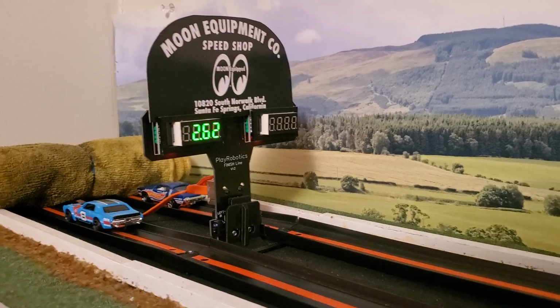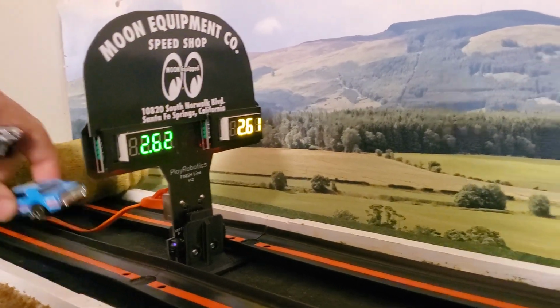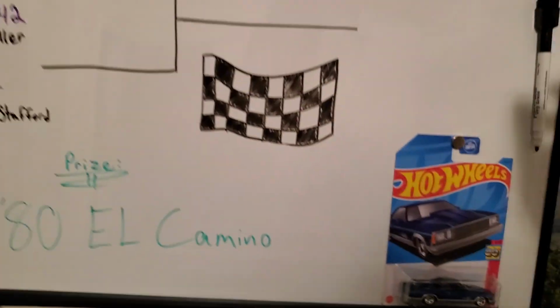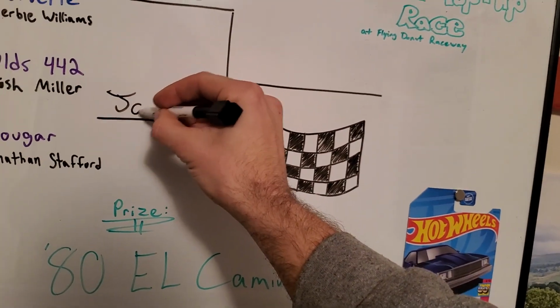And the, no, wasn't the Cougar. It was the old 442. Barely takes it. Moving on to the next round. Good race there. And that was Josh in that old.